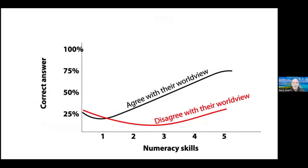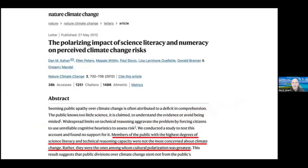The researchers did this for climate change, nuclear power, abortion, and other politically charged topics. And they found the same thing every time. More scientifically and statistically literate people were unable to detect the signal if they disagreed with it. And the interesting thing in the case of gun control, climate, etc., was why?